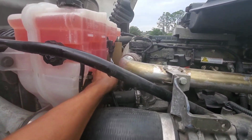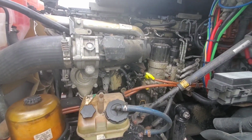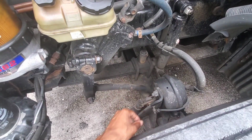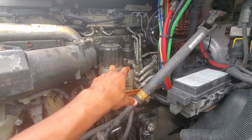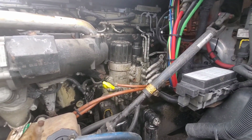I'll look at miscellaneous plugs like my coolant temperature wiring and things like that. Things that you check every so many months that you're not really paying attention to on a normal basis: pitman arms, things like that, grease fittings. The fuel filters are changed when you do the oil change, or at least they should be.